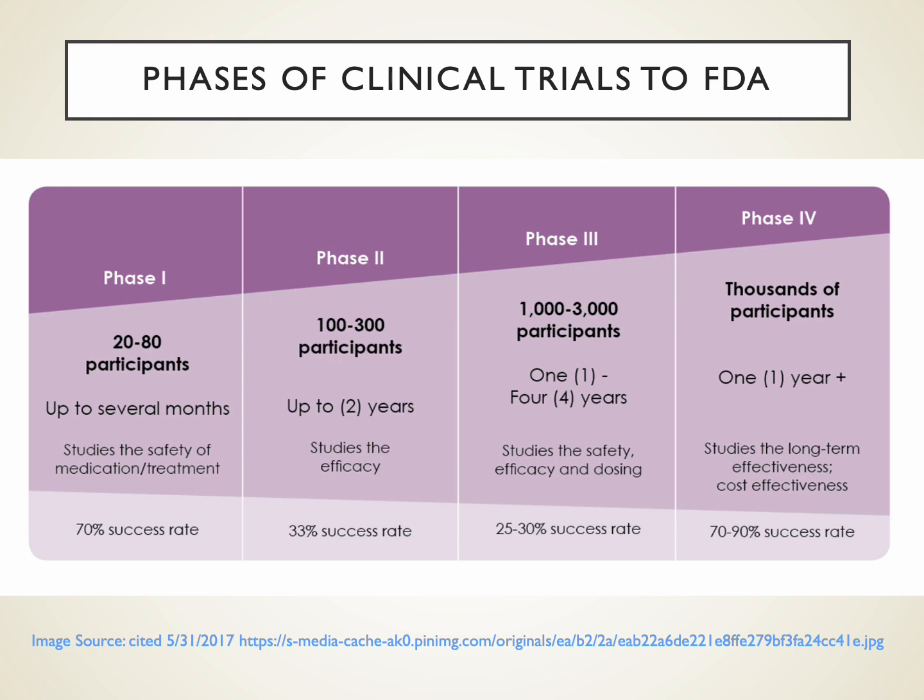Occasionally, a novel new agent for which there's no therapy might get fast-tracked by the FDA, but typically these processes take years and years to get through all these steps. And the phase 3 studies are the studies that are going to determine, for the FDA, whether or not it can be marketed, whether or not the drug company can sell it. These are larger trials, usually multi-center trials, of treating the patients in question. It studies the safety, efficacy, and the dosing.